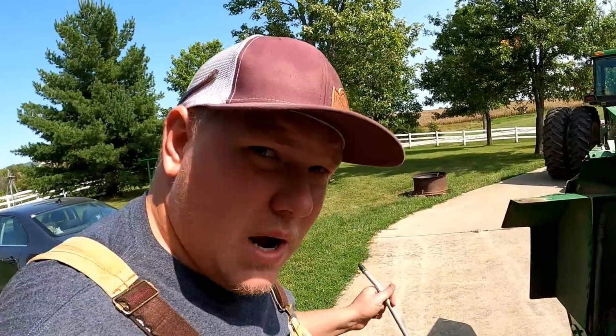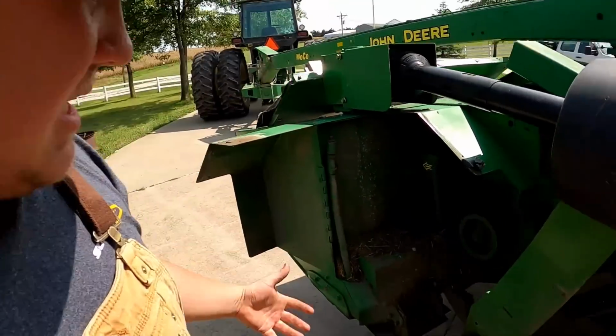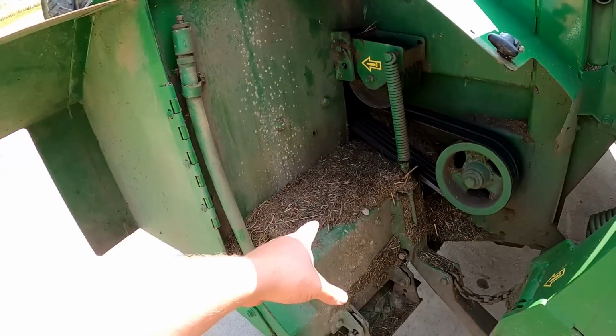So to get this thing ready to go to bed, I guess, we're going to power wash it and hit all the grease zerks. The reason we're doing that is that, if you see it, it likes to have grass and stuff build up in places.